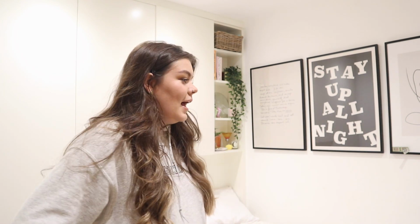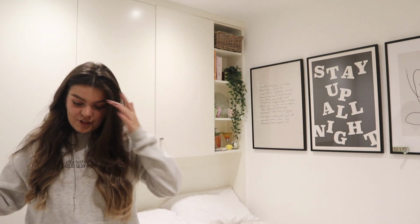And to be honest with you, half of my stuff is stored. Like I have some of my shoes in the kitchen, in the cupboards that are in the kitchen, and I use some of it for storage. And some of my coats are on the coat rail, but that is literally everything in my room. So that is the basics of my room.